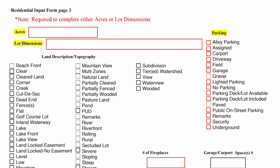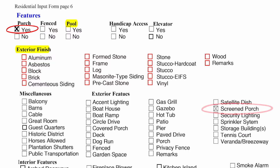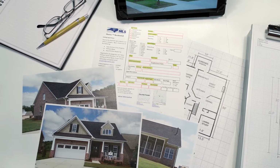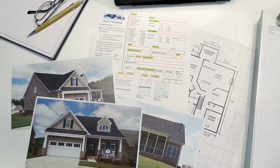Within the listing details for the home, the first floor and second floor are shown separately. If you are completing the additional portions of the MLS form for the home, use your notes regarding details such as the garage and screen porch and their dimensions, as well as the other features of the home. Your reference photos will provide a good backup for completing these details within the MLS or CMA document.